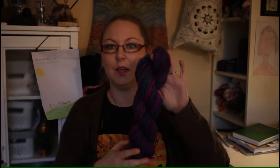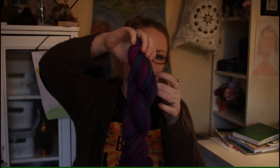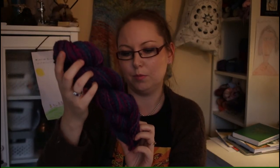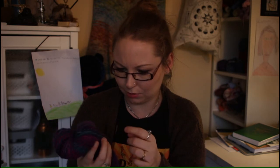Let's see. Another finished object, kind of. This is the braid that I showed you last time. The braid of Jacob that I dyed in all these rainbow colors, and I have spun it up, and it is in between a sport weight and DK, I think. I see that some parts I haven't really done a good job applying, but it is the best skein that I ever made, so that's something.